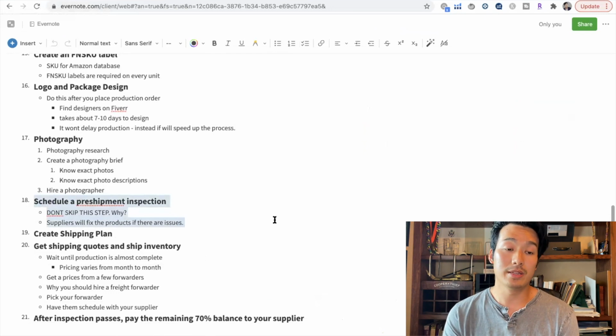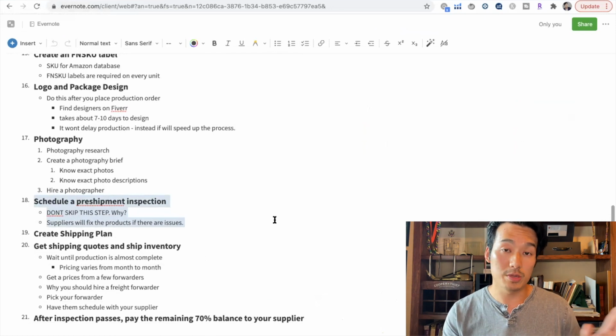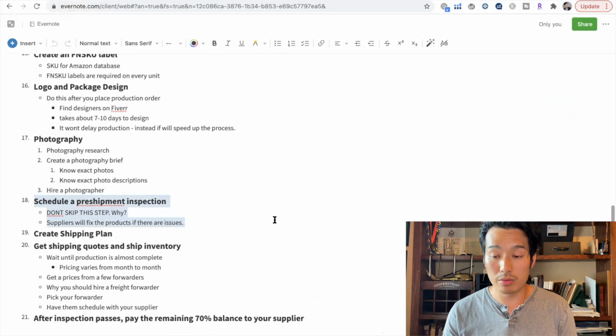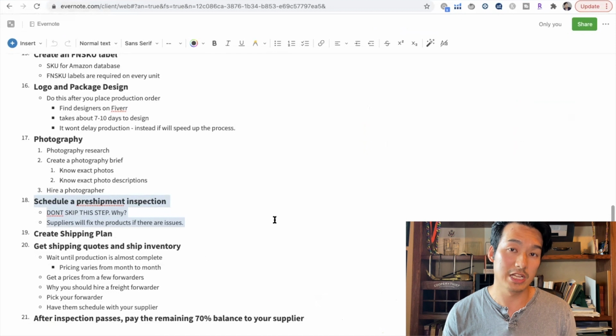A pre-shipment inspection, basically you hire an inspection company to go to your supplier's warehouse after the production's done, and they look through and inspect every single product. Or you could do a partial inspection, where they look through like a third of your production and see if it's in perfect sellable condition.